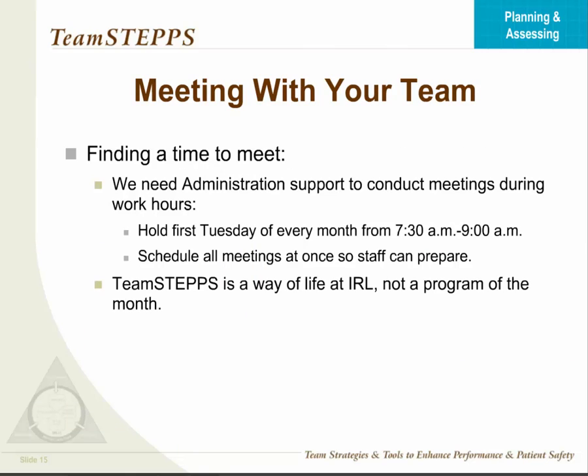The next piece that's extremely important is trying to find time to meet with your team. This is something that we've learned along the way: one of the most important things is to find a time that's going to work with everybody and schedule the meetings far in advance. What we did with our core team was we met the first Tuesday of every month, and we scheduled the first 5 months out. We met at 7:30 a.m. to 9 a.m.